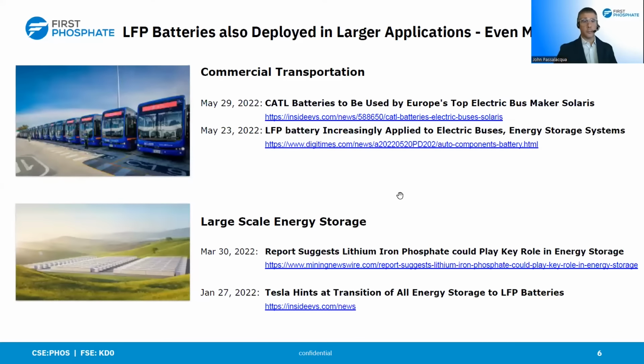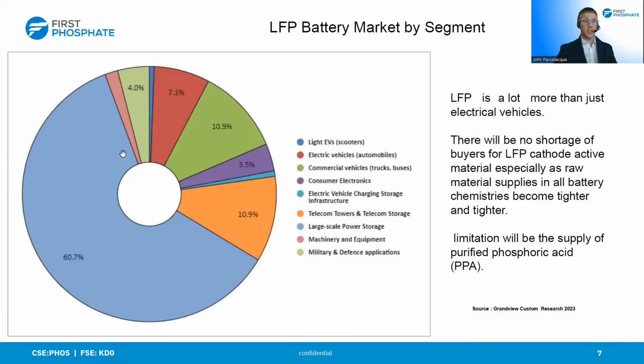So now when we look at some of the statistics out there, what I was just talking about is large-scale energy storage could be up to 60% of the use of LFP. And here we have electric vehicles, and here we have commercial vehicles, and we have other applications as well. Telecom's a big one, 5G towers. So it's quite broad-based, LFP, and that's the good part about it, is that it's not just a one-trick pony. You can see it in a lot of different applications.